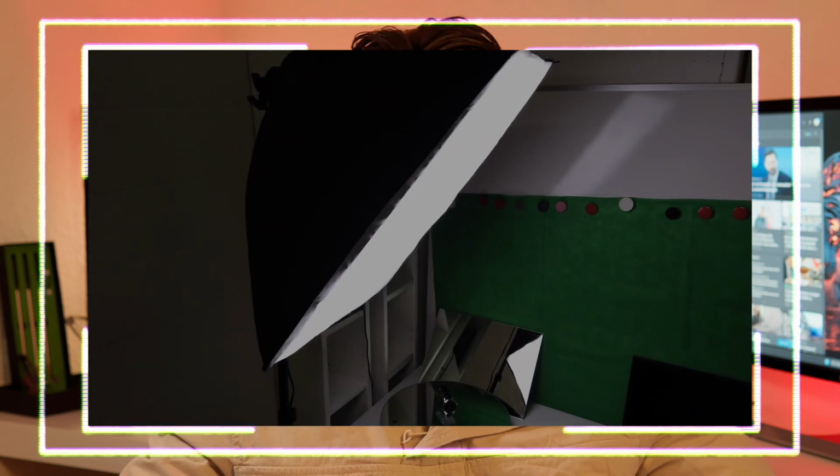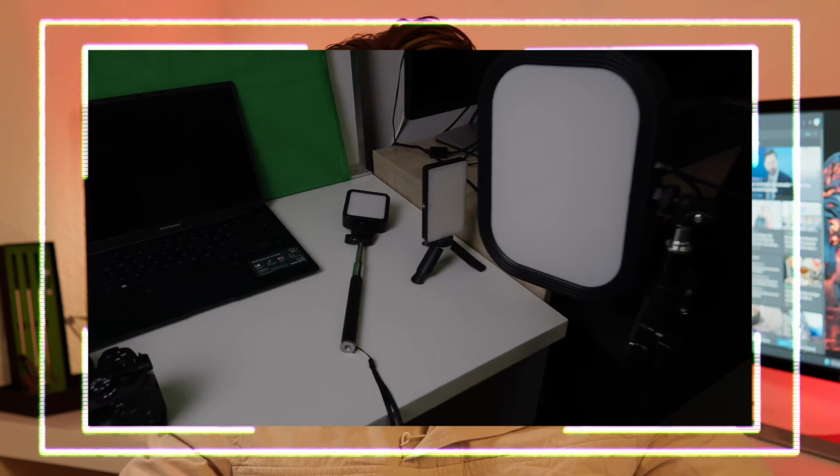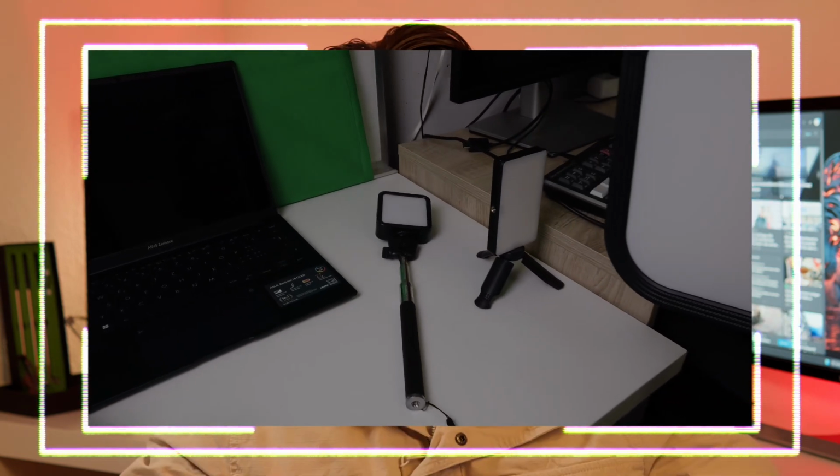Lighting is where the real magic happens. I use a studio light as my main source and some LED panels to fill in the shadows. And in the background you will spot my green screen. It's my secret weapon for adding creative backgrounds and cool effects to the video.